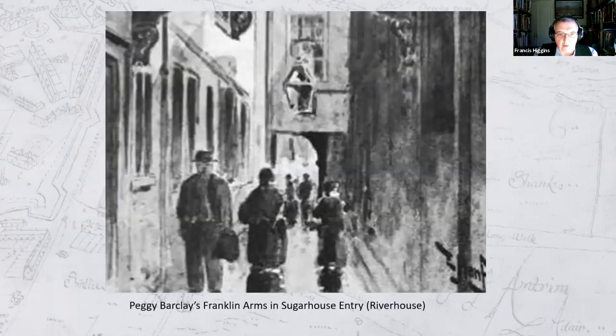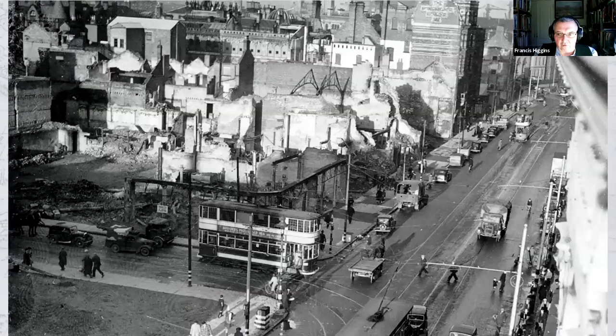So this is actually where the United Irishmen met, and this is where they first come up with the idea of Ireland separating from England. And this was Peggy Barclay's Franklin Arms and Sugar House entry, which is just off High Street. Now, unfortunately, it's gone. And the reason it's gone is because the Luftwaffe flattened High Street in 1941. My best guess for Sugar House entry, if you can see a doorway here, just on the left, my guess is this was the entry.